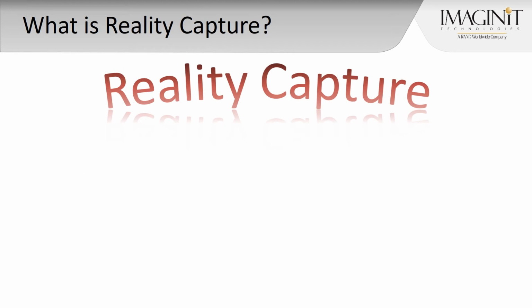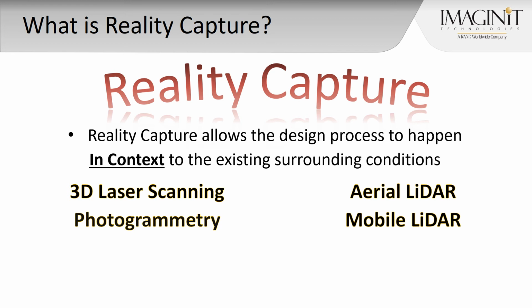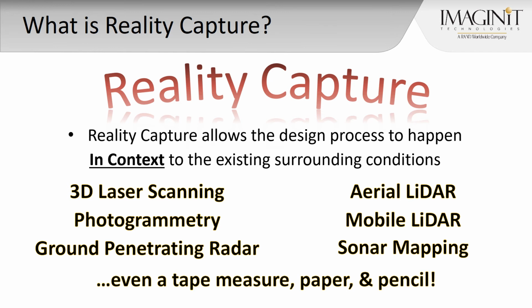And I'm going to move through some of these slides pretty quickly because I know you guys have already seen a lot of this, but reality capture, right, is having the design process happen in context to the existing surrounding conditions. So these could be any of these different types: 3D scanning, photogrammetry, which would be with a drone taking a bunch of pictures or really taking pictures with anything, but aerial or mobile LIDAR, ground penetrating radar, sonar mapping, even tape measure, pencil, and paper is reality capture. All of this is really rooted in the fact that there is something there in existence.